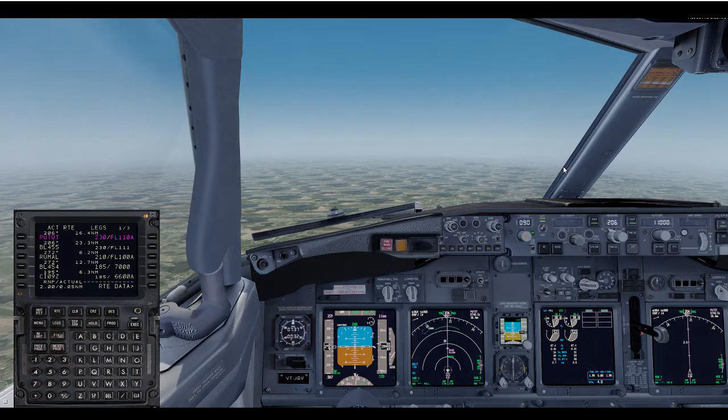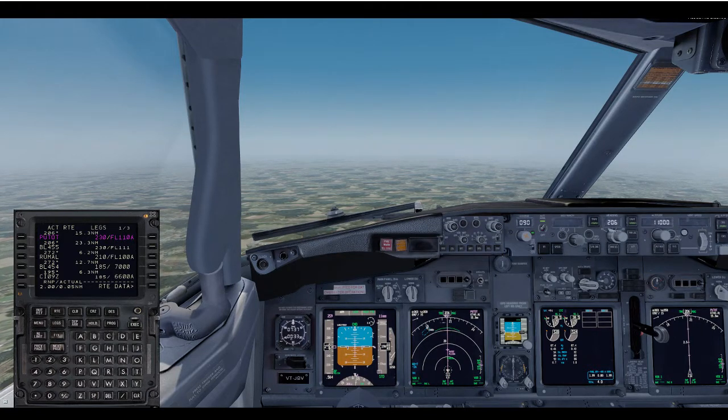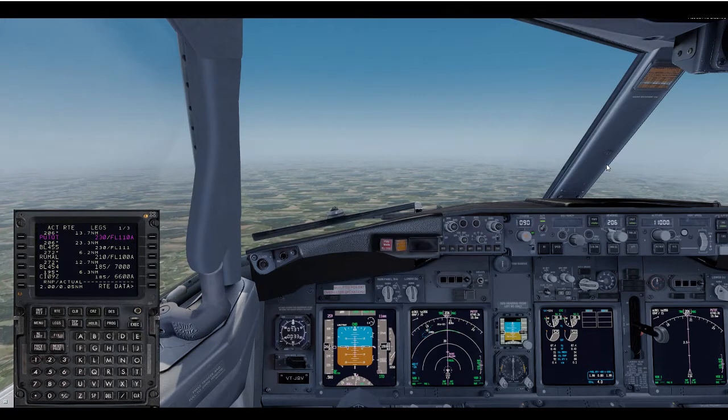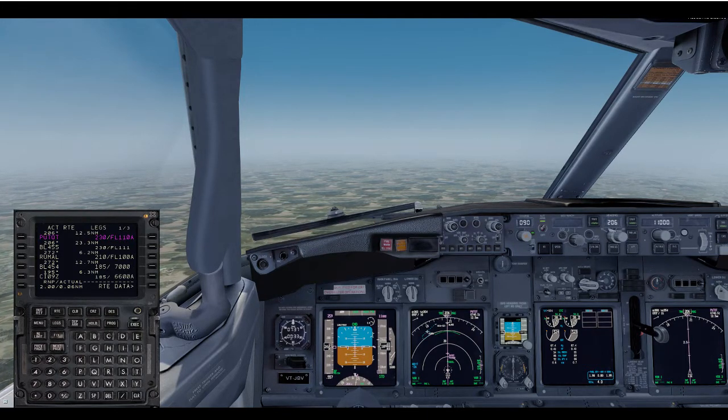6965 established on localizer runway 27. Alpha 6965, winds calm, QNH 1011, cleared to land. Cleared to land, Alpha 6965. Alpha 52, turn right heading 210, further with radar vectors. Heading 210, Alpha 52. Turn right heading 210.